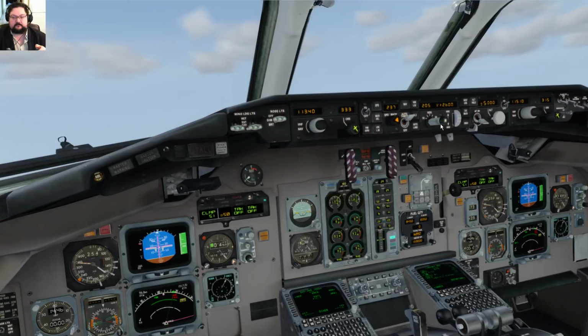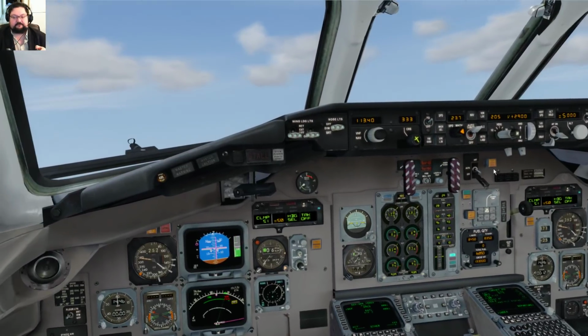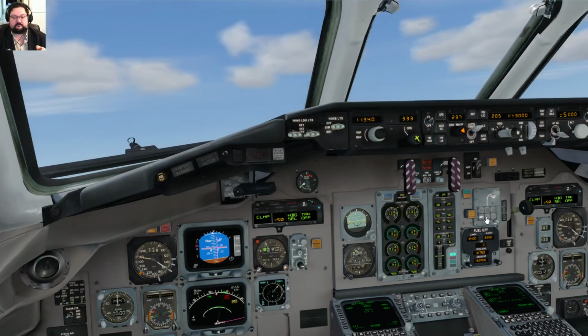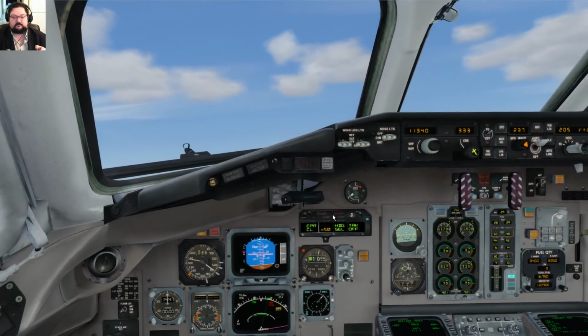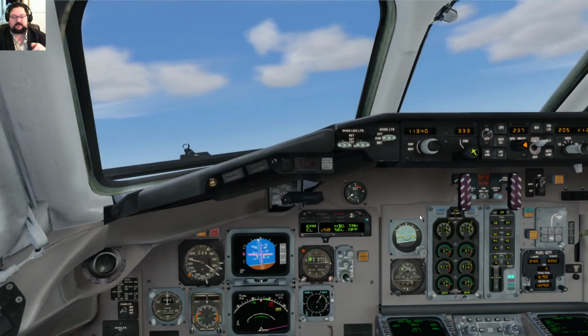Gear up. Lights out. Check. Heading. Climb thrust. Climb thrust set. Check.